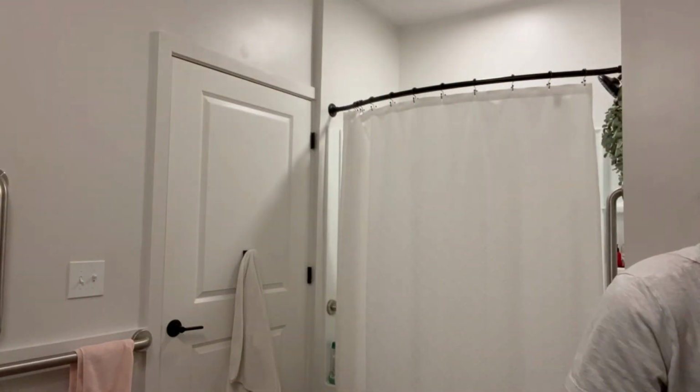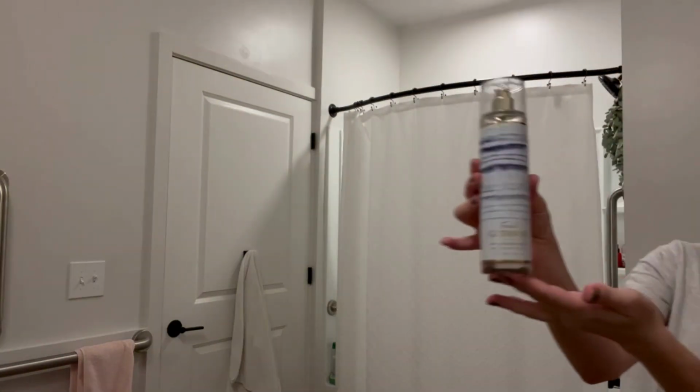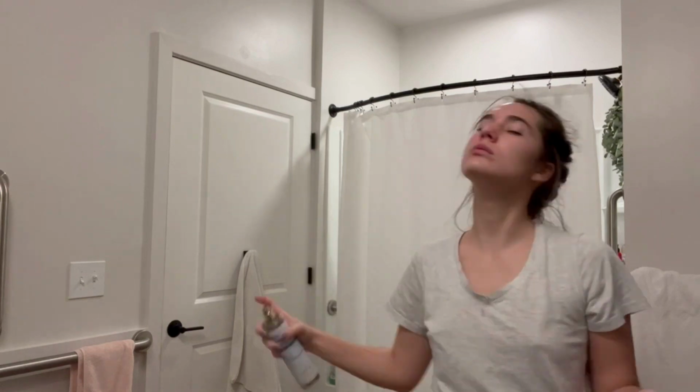And the last thing I'm applying on my face is this nighttime moisturizing cream, and I also focus it under my eyes as well. And lastly, I'm spraying this Fresh Getaway body spray from Bath & Body Works. It's just a nice, fresh, clean scent that I like to go to bed with.